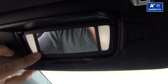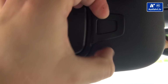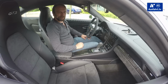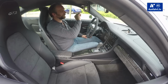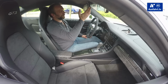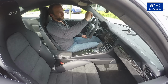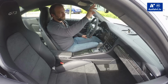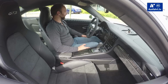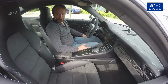Yes, a lot of Porsche drivers are women, and even as a male, my beard needs some stuff every once in a while. So we have makeup mirrors on both sides. They're illuminated on the sides with LED lights. And we even have this little clip for your parking ticket or whatever. You find reading lights for the driver and the passenger with LED lights as well. And you can disable the whole light with one switch here as well. And that's pretty much it from the front row.